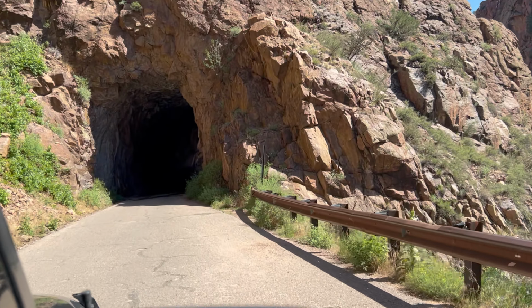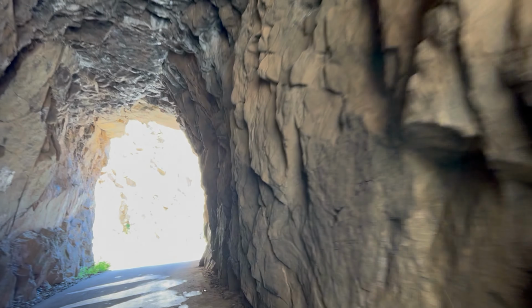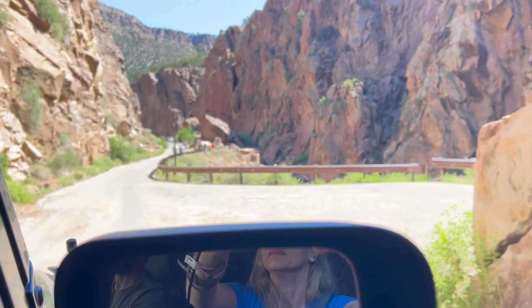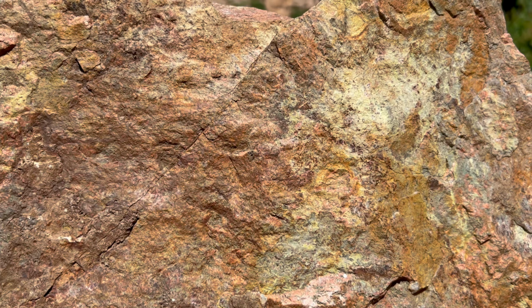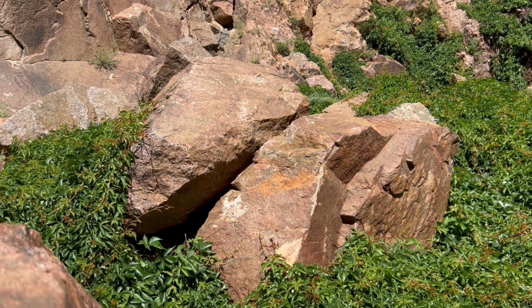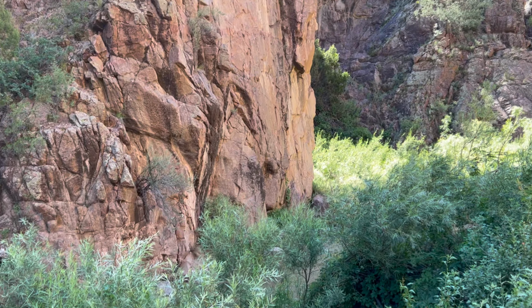You can see just how narrow these tunnels are. They're pretty tall, but they are very, very narrow. Exiting the second tunnel on your right, you see Rio Guadalupe down at the bottom of the Box Canyon. And they recommend that you see that Rio Guadalupe either on the north side or south side of the tunnels, because otherwise it's too steep.